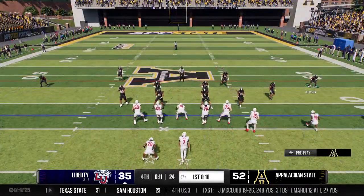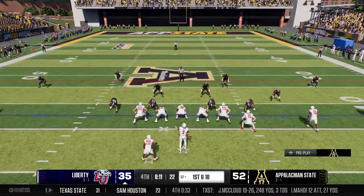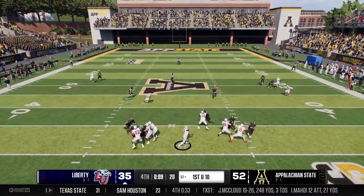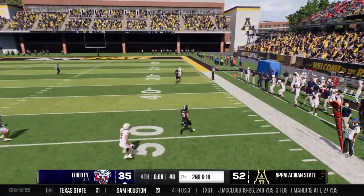Liberty takes over, the Flames sending the offense back onto the field. This offense has pretty much been stuck in the mud the entire game. It's been a frustrating performance, Jesse.